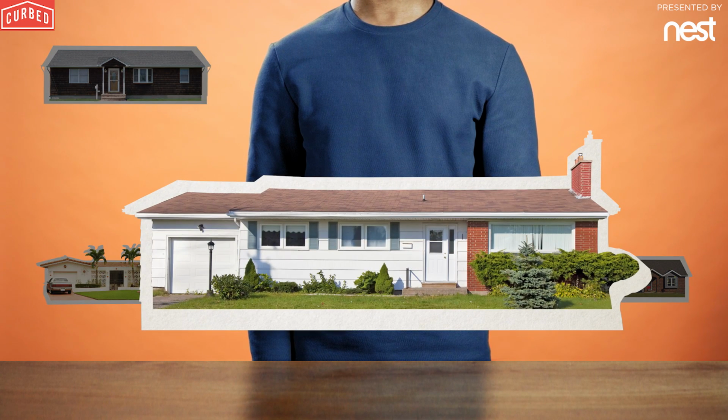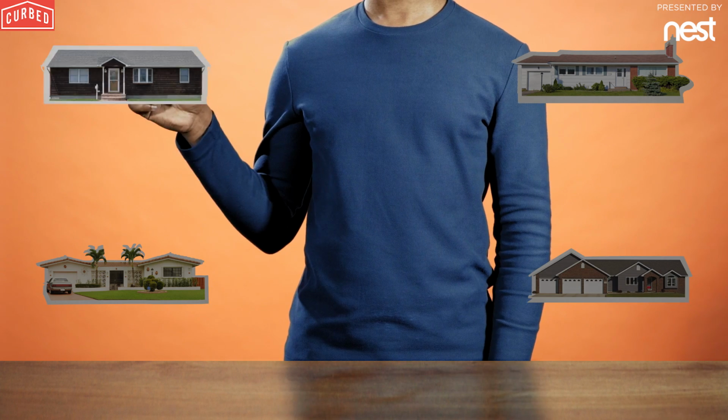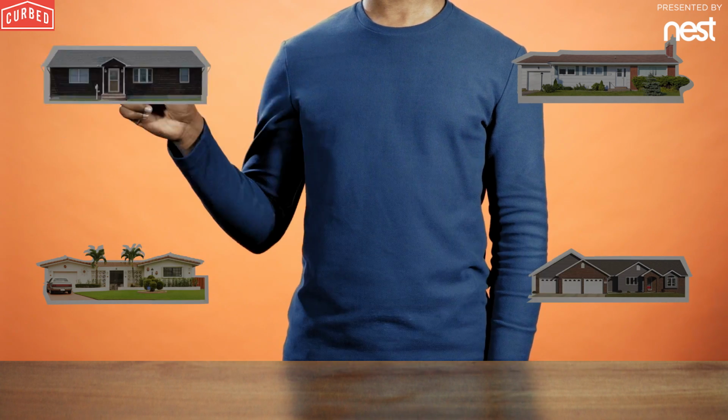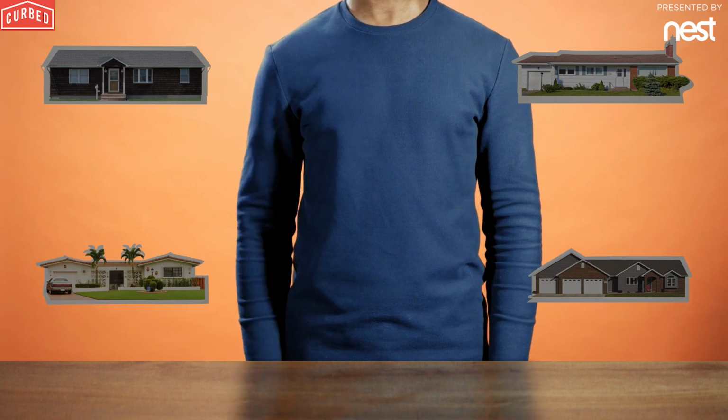This house, decorated in clapboards, isn't a Cape Cod, it's a ranch. This design wrapped in bricks isn't a prairie house, it's a ranch. This house capped by a shingle roof isn't a Craftsman, it's a ranch too. And this stucco home isn't a Spanish revival, it's also a ranch.